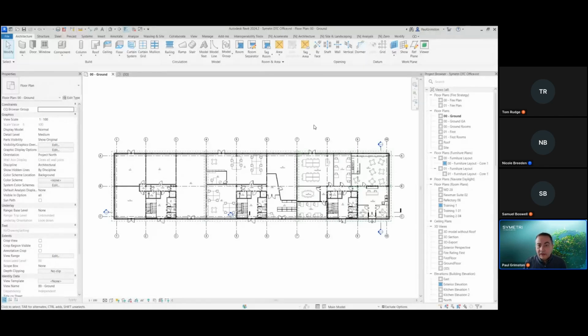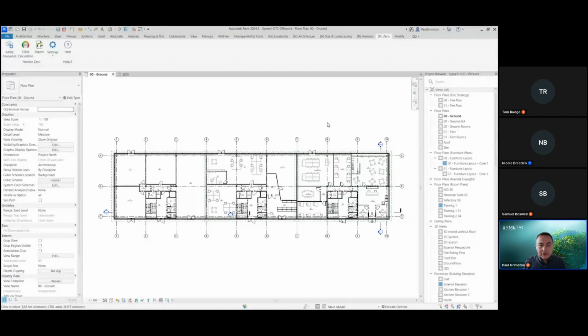So Naviate Zero is one of a number of our Naviate products here. So looking across my ribbon at the top, Naviate Zero is its own tab here. And you'll be pleased to see that there's not 100 buttons on it. There's only sort of 4 or 5. So it's actually a pretty simple tool to use. And we think this is quite important because we want it to become part of an everyday workflow. So the model that we have is just an existing model.